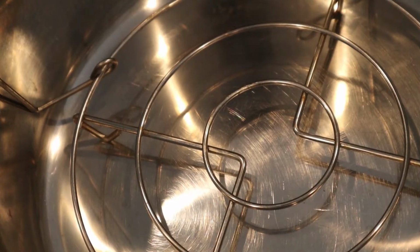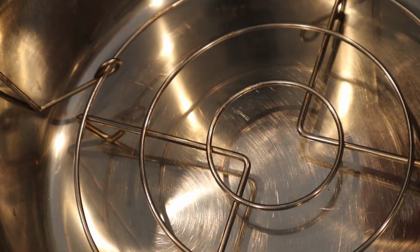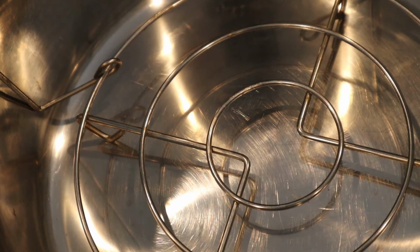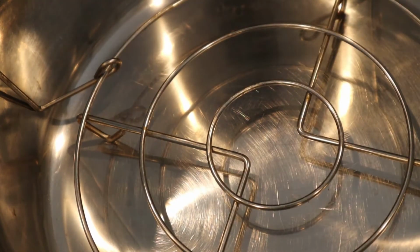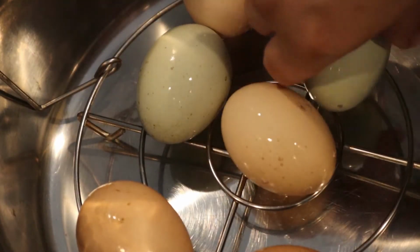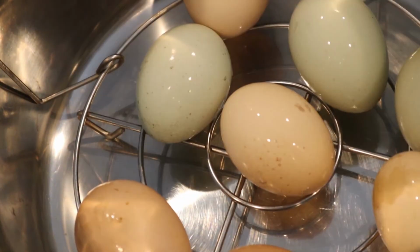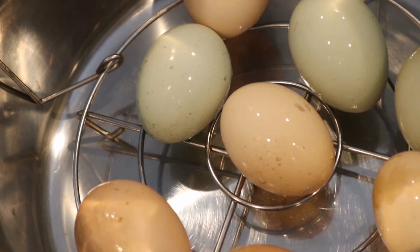Let's get our eggs in the pressure cooker. Okay, now when you set up your Instapot, you want to make sure that you have your insert, whether it's the insert that came with your Instapot or a silicone insert would work also. We want to make sure that this is sitting in there, and we're just going to put our eggs on top of that. Now I'm going to add a little bit of water, maybe about a 1/4 cup to a 1/2 cup. I don't usually measure, I just eyeball it.